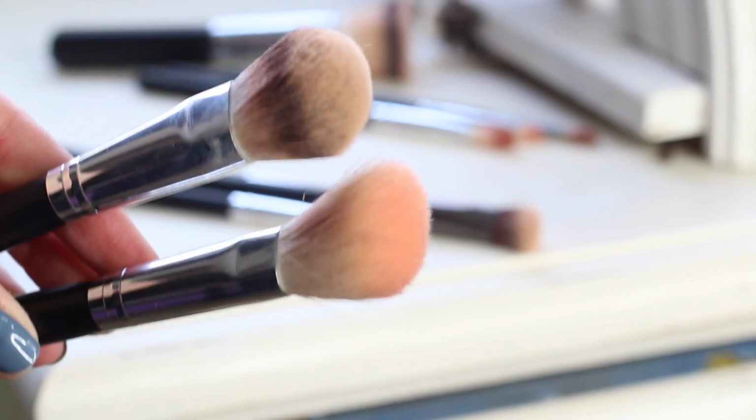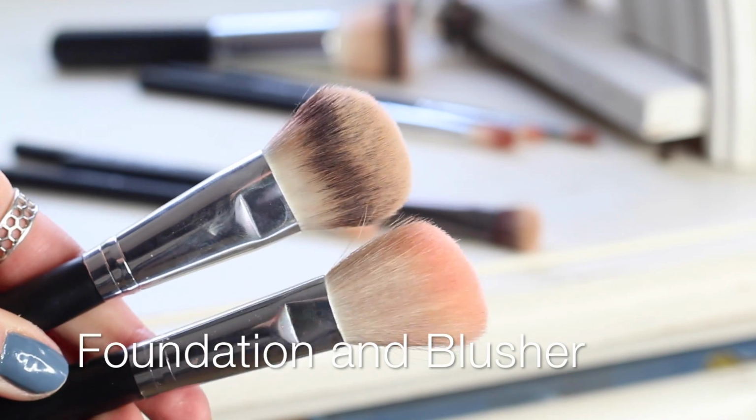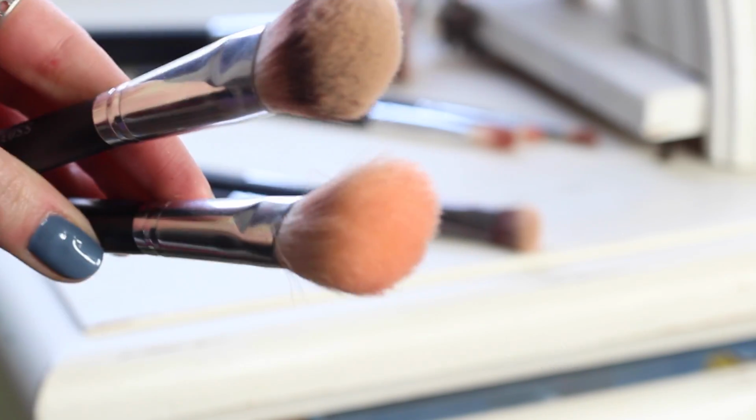Now, don't get me wrong, they do have brushes that are more expensive. Every kind of range has more of a budget buy and then more of a higher end product, but typically these brushes are really affordable and they're really nice quality. They're really soft. They blend on the skin really beautifully, and some of them are from as cheap as £4, which is crazy cheap. And so I am just really impressed.